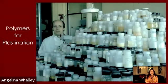Here you can see Gunther in his early years with tons of bottles and different polymer settings. And I can tell you, this is the major focus of plastination research, which even continues until today. If you watch Gunther in his laboratory, you will see him with even more bottles today. So, yeah, this was this very electrifying moment.